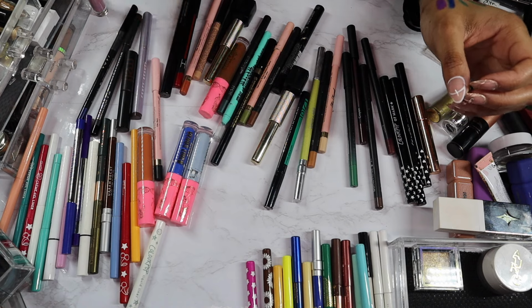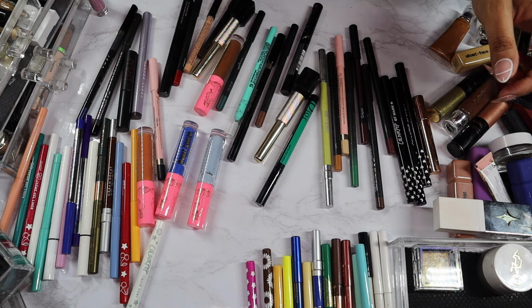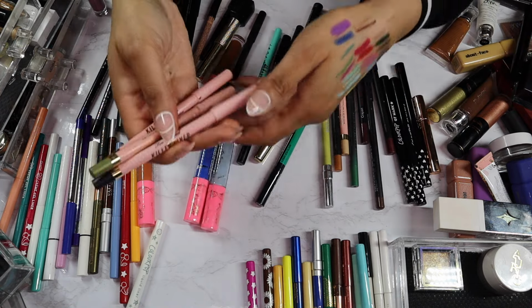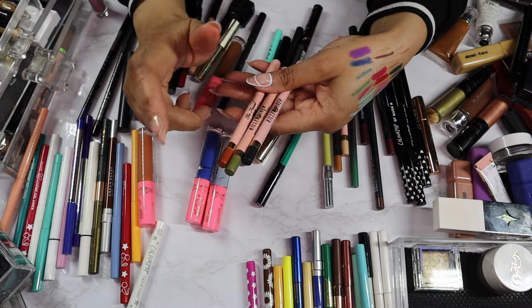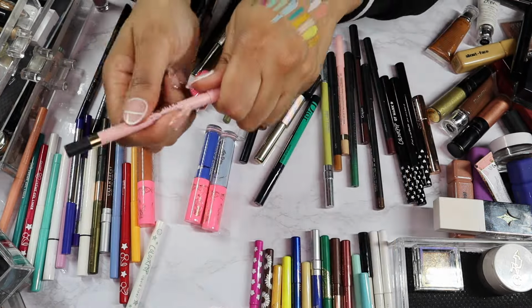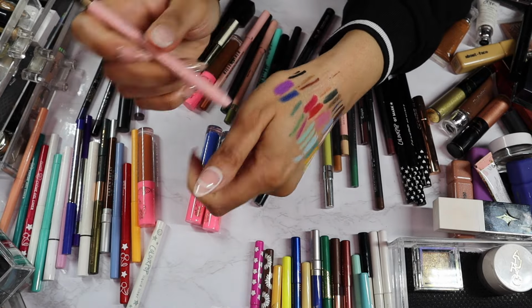All right, next up, let's do my faves, which are my, do I have another one of these? I should, where's the black one? There it is. These Killer Liners from Too Faced are amazing. So I had these two shades and then a friend of mine gifted me the black one. So this is the black one. It's a black, you know. It's very creamy though. I love that.